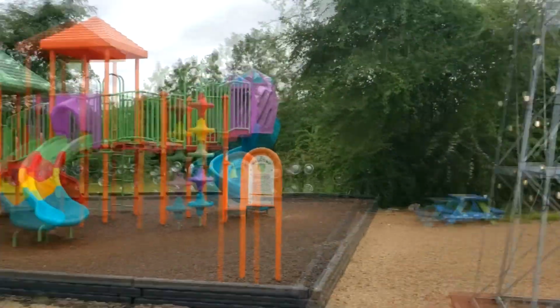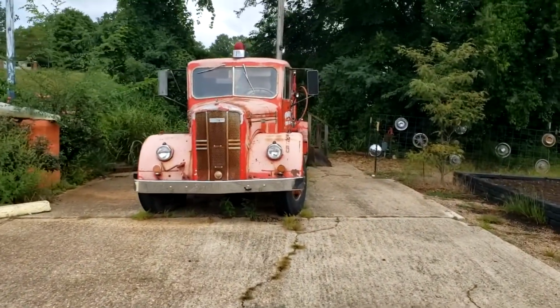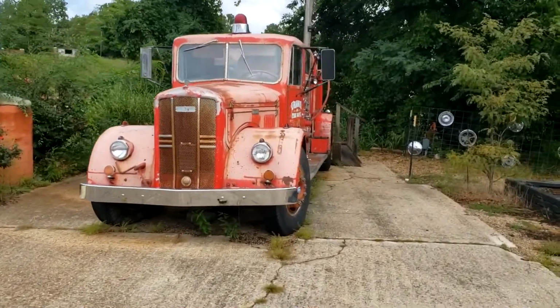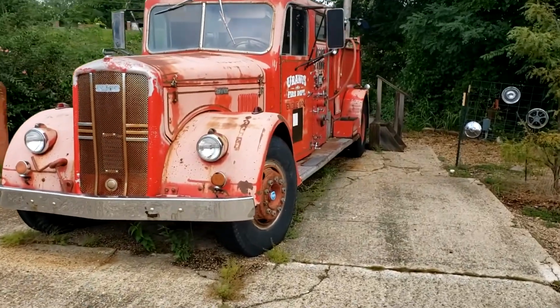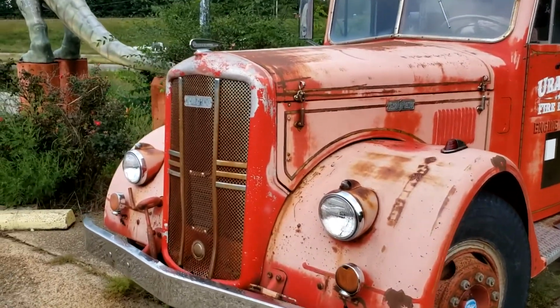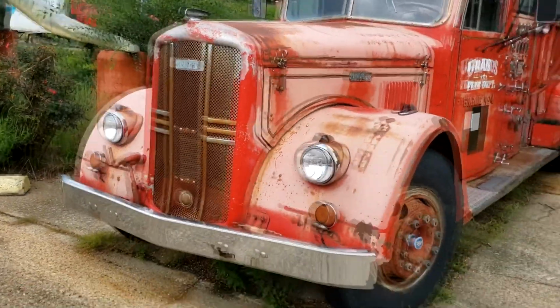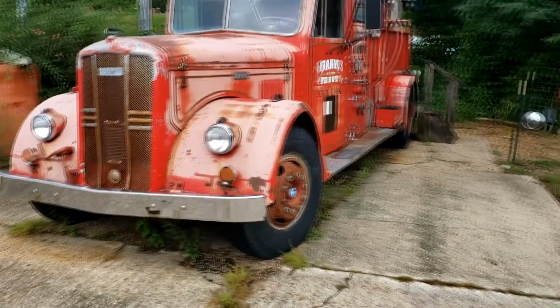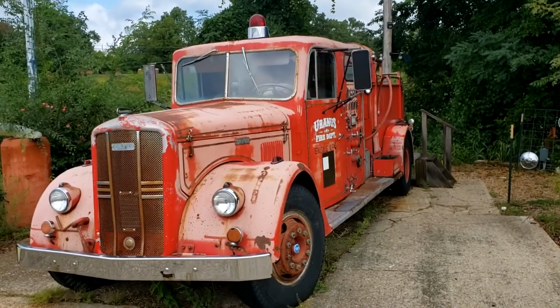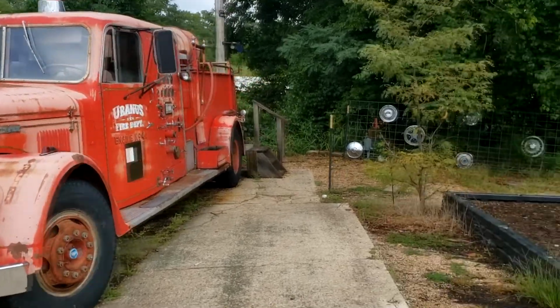Check out this old fire engine over here. Uranus Fire Department. Oh, this is a Ward LaFrance. For some reason, I thought it was a Kenworth. Couple of pictures there.